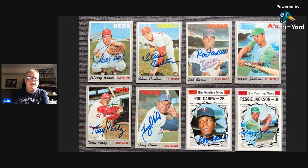But what I did realize is that there's a ton of Hall of Famers in the 1970 Topps set. And so I do, in fact, have a Hall of Fame autograph collection, but nowhere near what we're going to see from Kyle. So let's just go through some of the ones that I do have. Let's see. There we go.